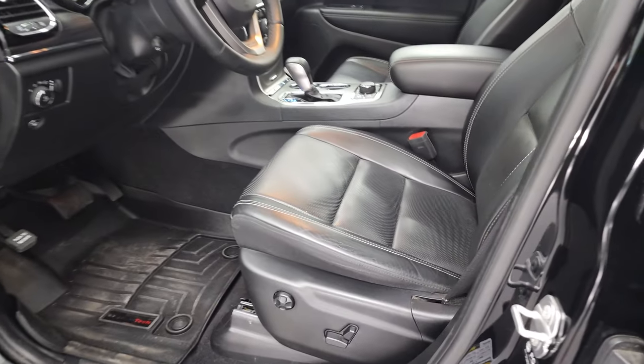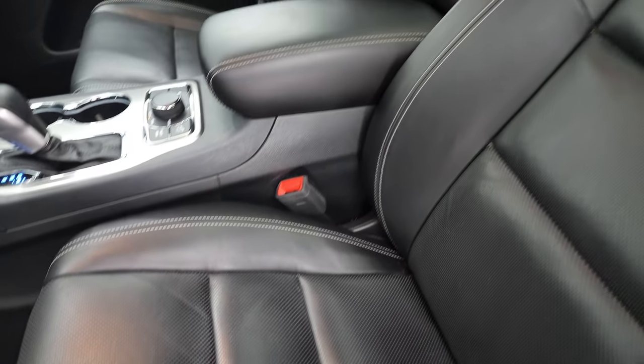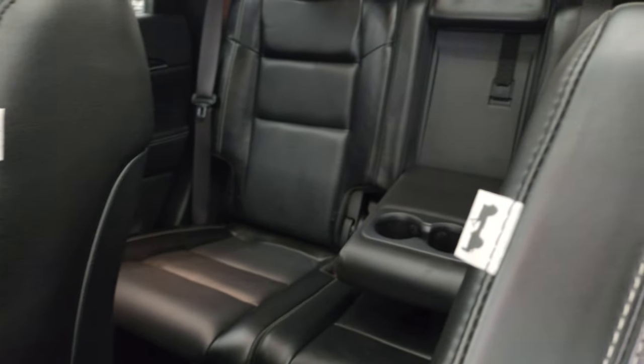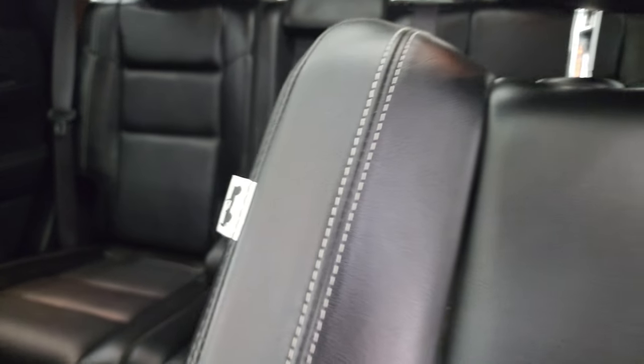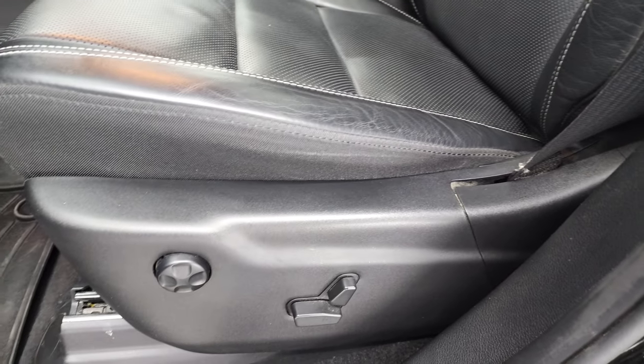Inside the 80th anniversary gives you the black leather interior. No rips or tears on those seats. You do get the special Jeep tags on the side of the seats for the 80th anniversary. Does have side curtain airbags as well. No rips or tears or scuffs or scrapes.